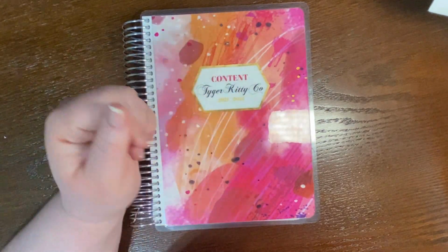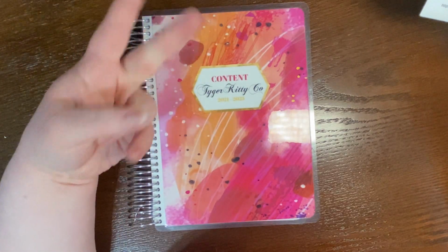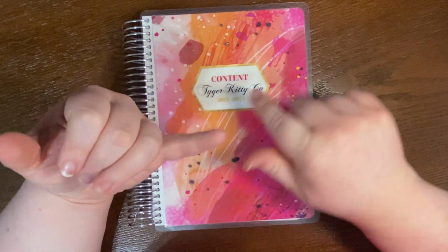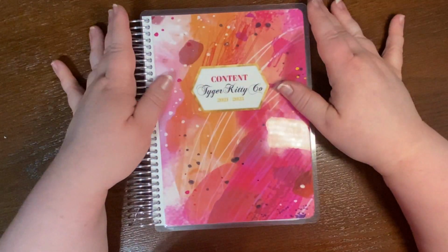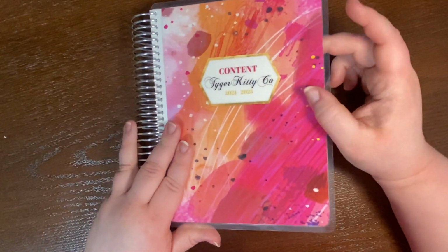And then you can also choose add-ons. They have tons of add-ons. I chose note paper and checklist, and I also chose a folder. But you can choose fitness things, grocery things, meal planning, passwords, all those typical add-on type things in the back that you can do.